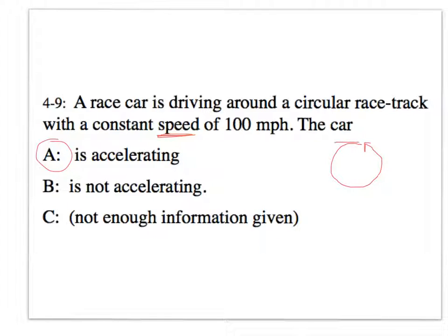So at the top, I'm traveling this direction. At the side, I'm now traveling this way. My car is always changing direction. If it's always changing direction, then your velocity is changing. And if your velocity is changing, that means it's accelerating. So you need to remember that acceleration means a change in direction, all right? So any circular motion means that your object is constantly accelerating, whether it's changing speed or not.